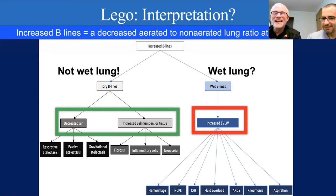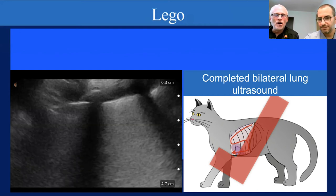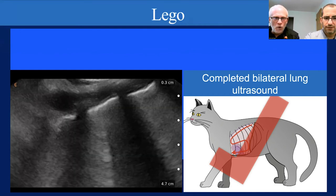Absolutely, Dr. Chalhoub. It's alveolar interstitial disease. Often we think of causes such as wet lung, but there are things that will cause increased B lines that don't put the water content in the lung up. So we can't just assume wet lung causes. We need to investigate further. Absolutely. We've got to think about our patient and the most likely underlying problem based on history, clinical findings, and the whole picture put together.